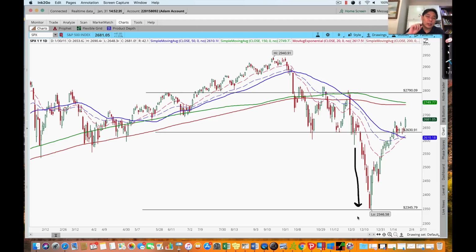And what you want to see is some kind of bullish candlestick pattern to signal the reversal. So we had this big bullish candle after this bearish candle, and we call that a white soldier pattern, right? So that signaled the start of the rally up.